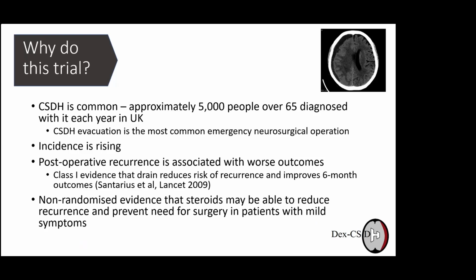And why did we want to do this trial? As said to you, CSDH is common, and there was some non-randomized evidence that steroids may be able to reduce the risk of recurrence and prevent the need for surgery in patients with mild symptoms.